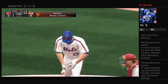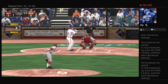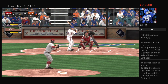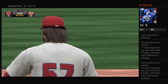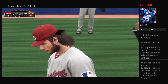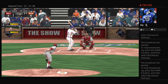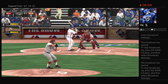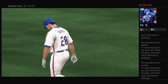Well, it's possible to be too careful. I mean, this is not a Silver Slugger award winner up there. You want this guy to hit the ball and put it in play. That one's in there, 3-1. And he will take ball 4. First and second now with nobody out.